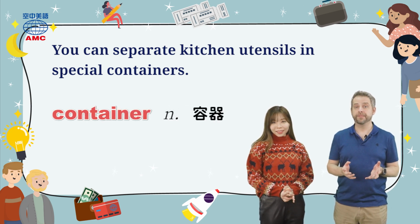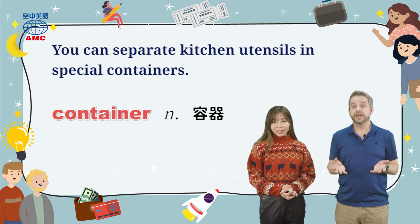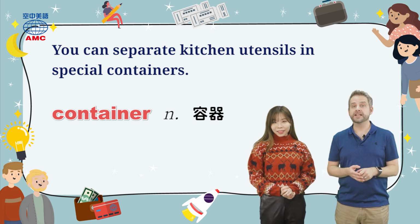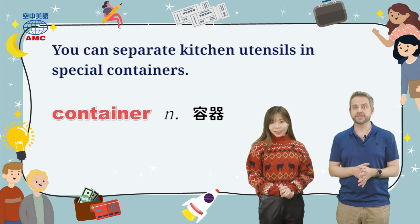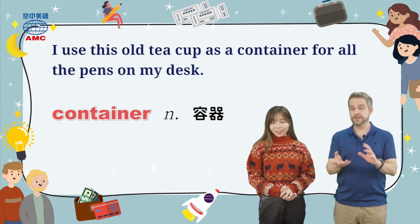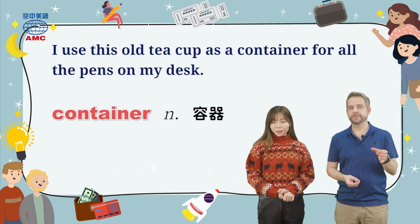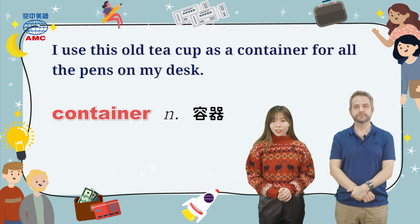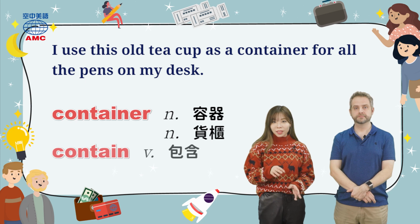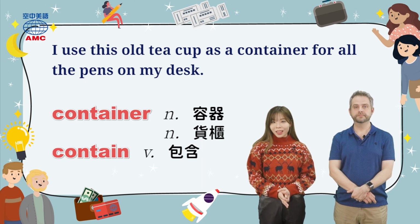A container is something that contains another thing. It has something inside it. A box is the obvious example, but we can also think about bags, drawers, or food containers like cans, cartons, bottles, and things. All of these types of stuff are called containers. You can use them for different purposes. For example, you could say, I use this old teacup as a container for all the pens on my desk. So container means 容器, and can also mean a shipping container. It's easy to remember because it comes from the verb contain. For example, some magazines contain nothing but gossip.